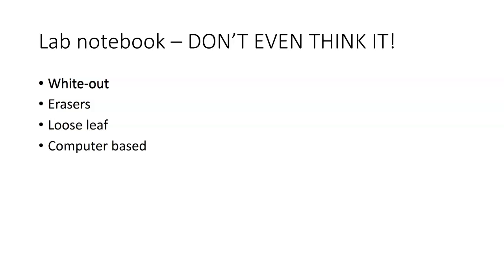No loose leaf. Your lab notebook should not be computer-based because computer-based can be fudged at any time. Or worse, you could lose it. Should not be disorganized. People should be able to go through it and see exactly what you did.